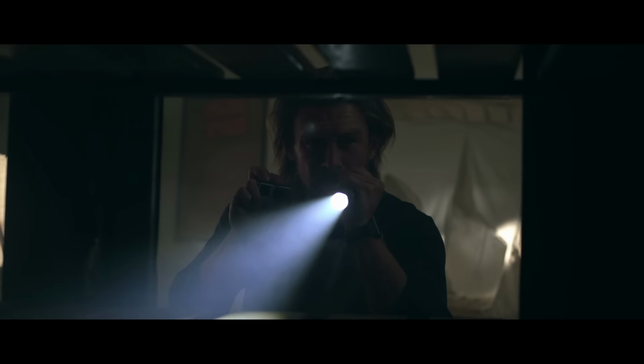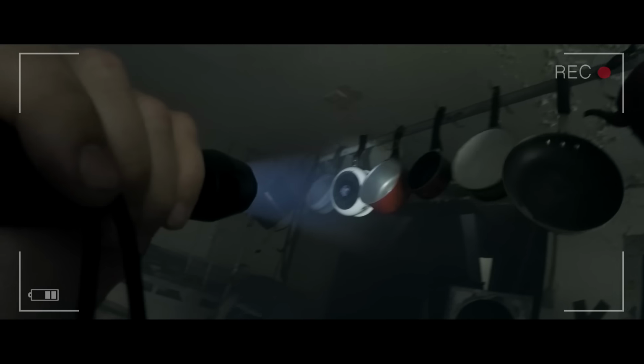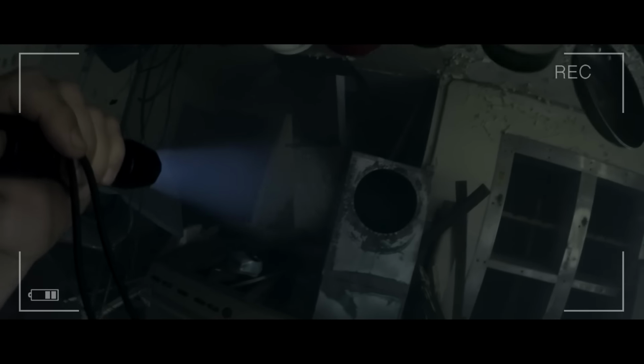It's in here. So this has got to be the kitchen. This must be where Pamela served food to all the kids. I thought my lunch lady was scary.